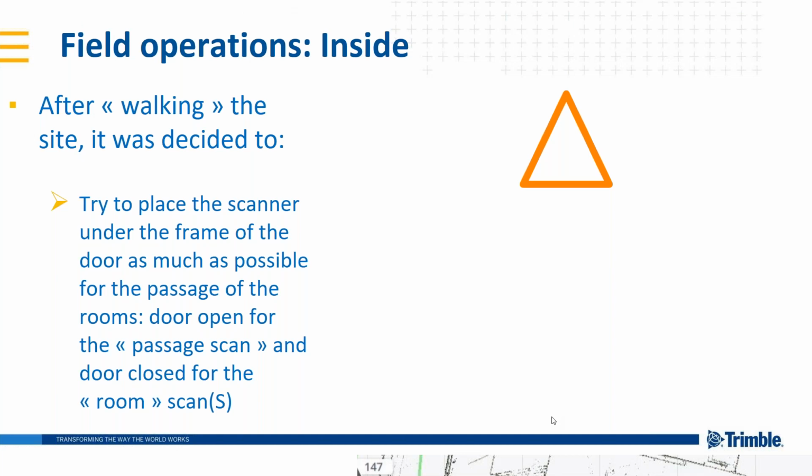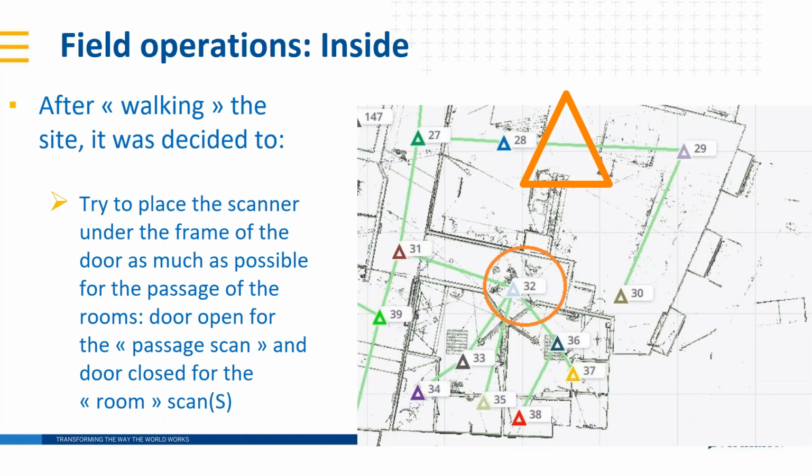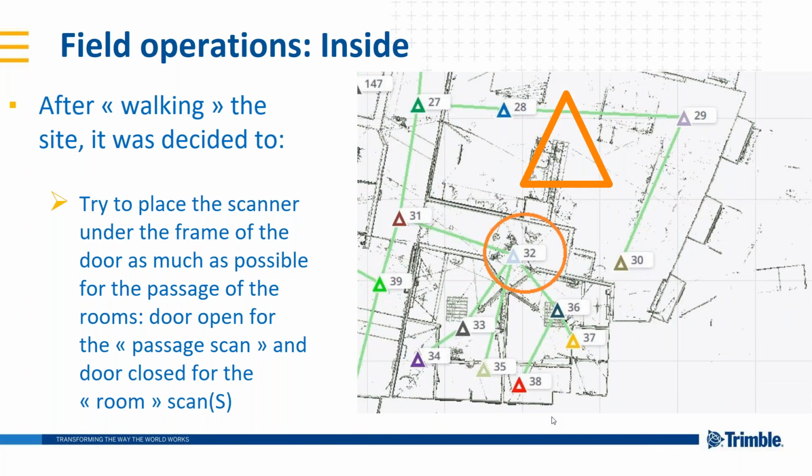Oops, animation here. So also it was important for them to try to place a scanner because there are many rooms, many doors. So to link the different rooms with the main traverse, it was decided to place the scanner under the frame of the door as much as possible for the passage to go inside. So the door was open and then closed for the scan inside.